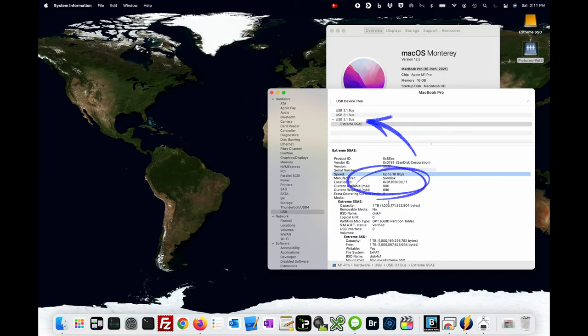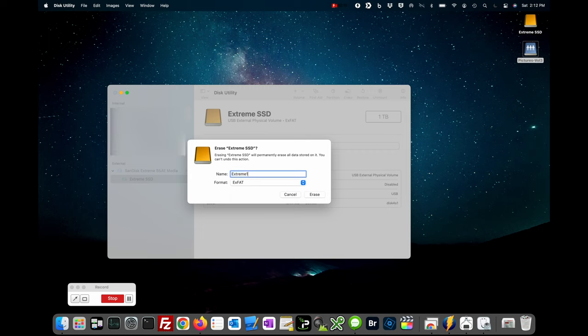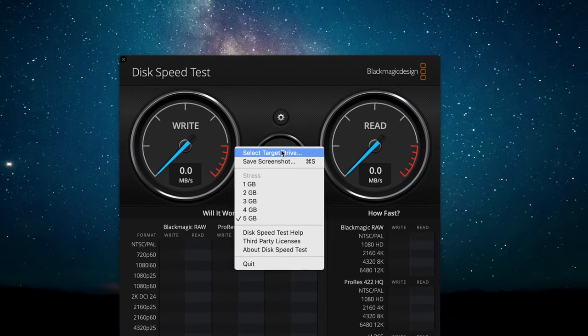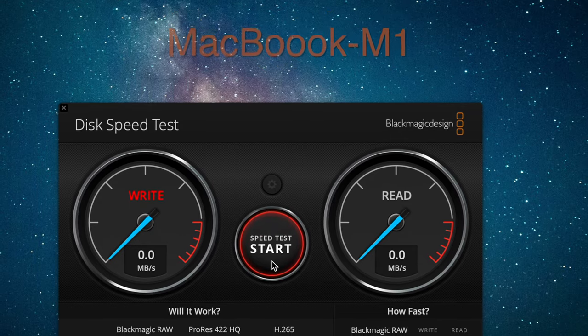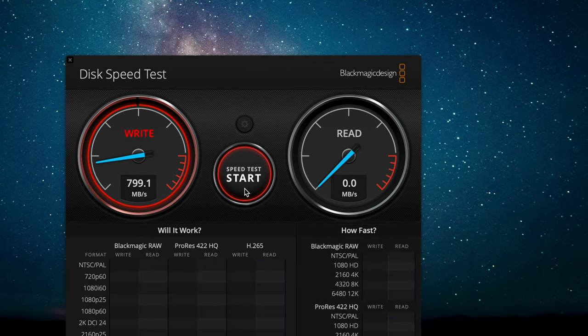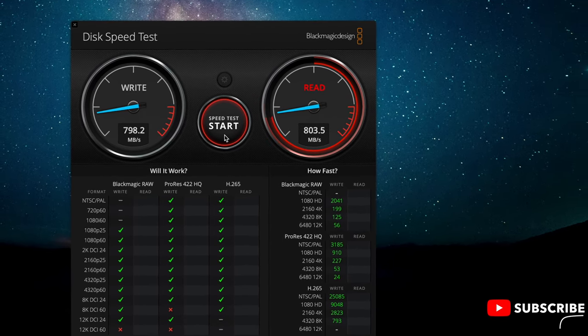We'll start with the MacBook Pro M1. Let's format the drive and proceed with testing. Looks like we're getting about 800 megabytes per second. I'll have this in notes at the end of the video.